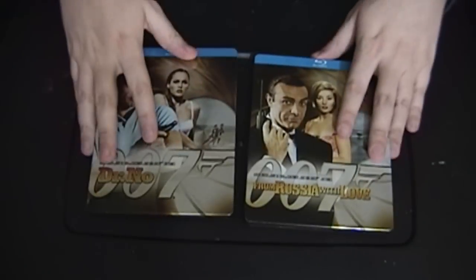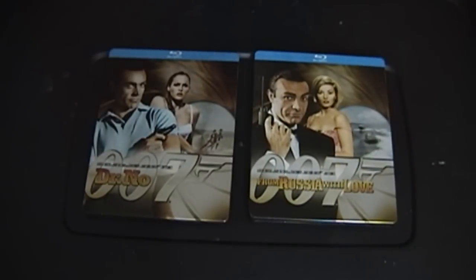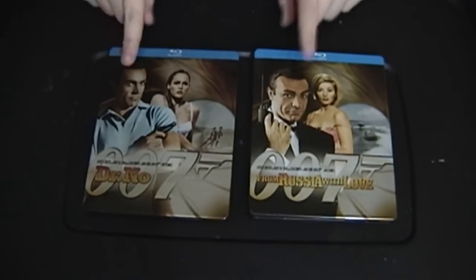So let's take a look at all of these, because you might be a little bit curious as to what the extras are and what's in the packages, if anything. So let's take a look. Okay, we'll do a twofer here. We got, of course, Dr. No and From Russia with Love, the very first two James Bond movies, with my personal favorite James Bond, Mr.